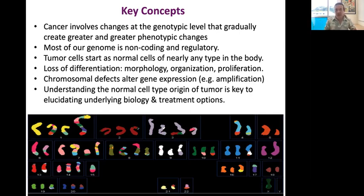Okay? And we said that understanding the normal cell type of origin of a tumor is key to understanding and elucidating the underlying biology, giving you treatment options.